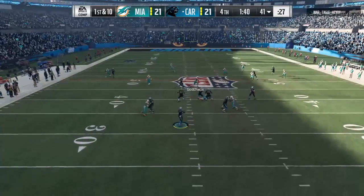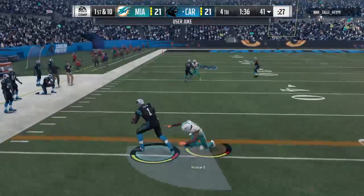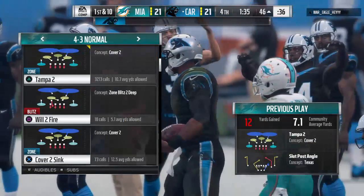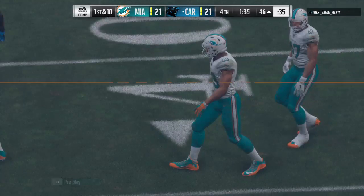Now it's Newton. Steps away to his left. Dodges him at the 50, and he is out of bounds on the other side of midfield. A nifty bit of scrambling there. 12 yards, 1st down. That was an excellent job of recognizing the situation.